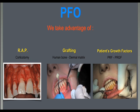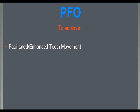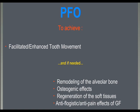The positive modification in the bone metabolism deriving from the periodontal surgery helps achieve a facilitated and enhanced orthodontic tooth movement. Only if the case needs it, and this is an evaluation made by both the periodontist and the orthodontist at the beginning of treatment, techniques to regenerate hard and soft tissues, to positively remodel the alveolar structures, to take advantage of the anti-inflammatory and pain reliever properties of the autologous growth factors from plasma platelets are used.